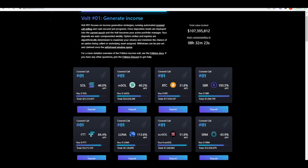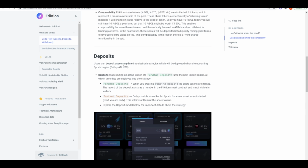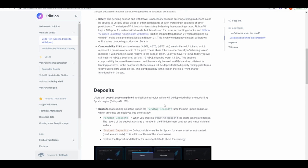Essentially, if you're going to deposit into Friktion Finance, you have to do it at a certain time for you to actually start earning yield. Users can deposit assets anytime into whatever strategy they want, but they won't be deployed until 12 a.m. on a Friday. Deposits made during an active epoch are pending deposits until the next epoch begins. An epoch is essentially just a week's time because all of these options that they're selling expire in a week, at which time they are deployed into the strategy. Whilst you can deposit your assets at any time, it won't start earning yield until the next epoch starts. Conversely, you're not able to withdraw your assets until the end of an epoch as well.